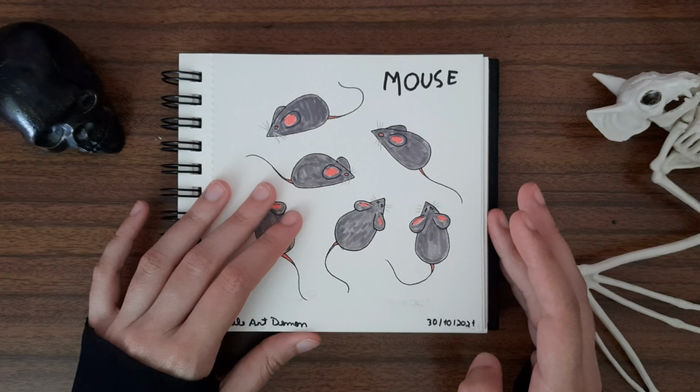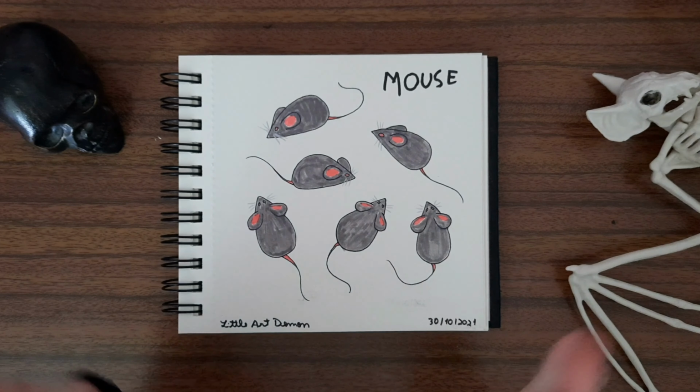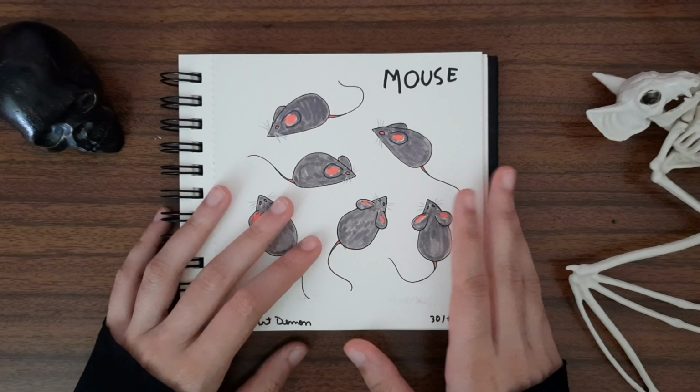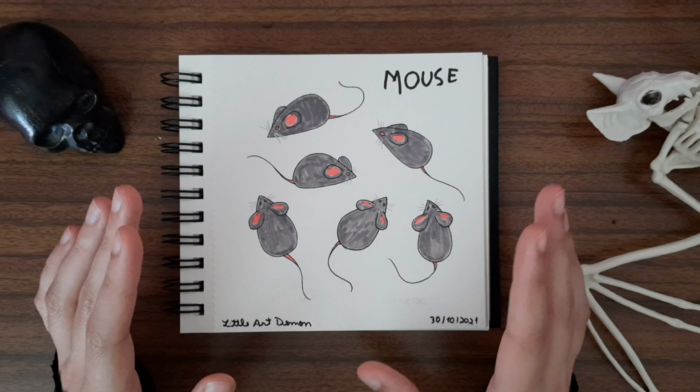I didn't do anything for day 31 and I'm not going to. I think it will be my resting day for this month. But I think it was a nice experience. I really like these drawings. I like most of them at least.